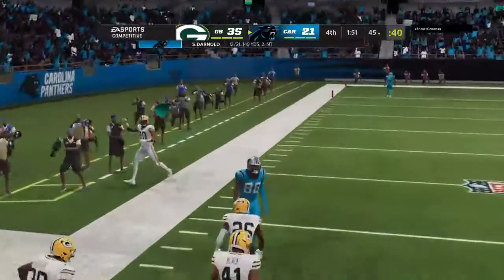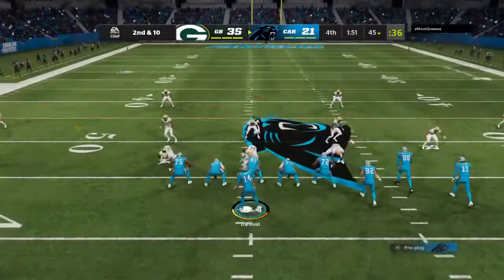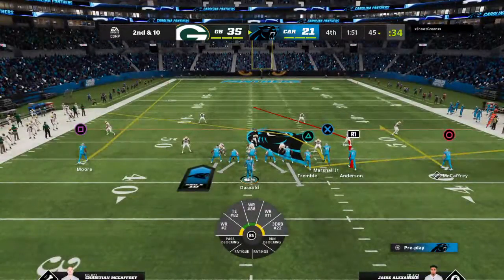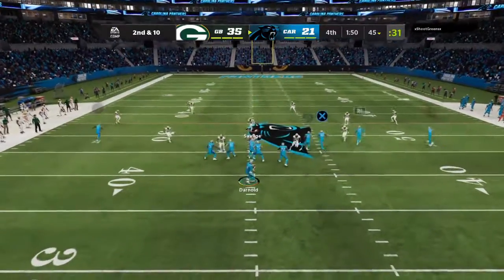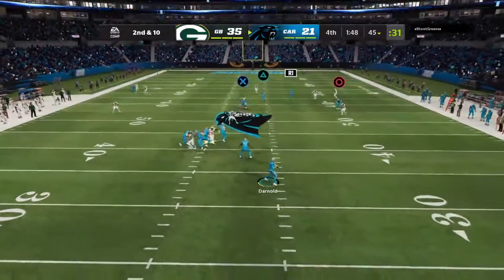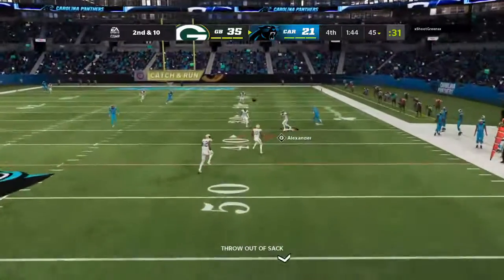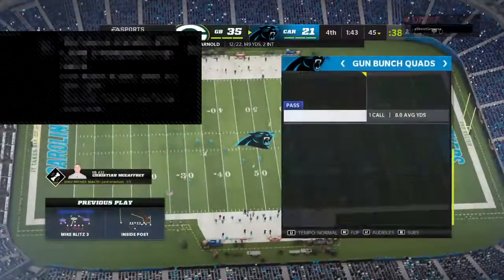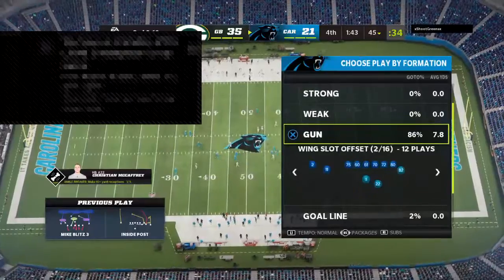Looking left sideline, but it's incomplete. The nice thing is that you've still got all your timeouts in the middle of the field. That should still be an option, especially if you see the defenders pinching the sideline. You can run a little seam route right here and pick up some nice yardage. Fall incomplete. He was hit just as he let that go. And now it's 3rd down.